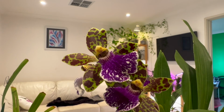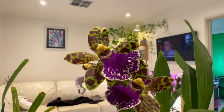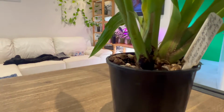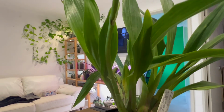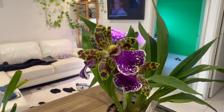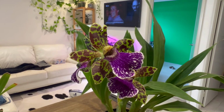And yes, this one is in bark and styrofoam, and it doesn't look like it started putting out new roots yet on its new growth. So we'll have a look down here. So the new growth doesn't really look like it's putting out any new roots yet. So I'm going to let this one sit until that flower spike goes, and then I'm going to repot it into my preferred setup, and I will make a video on that one.